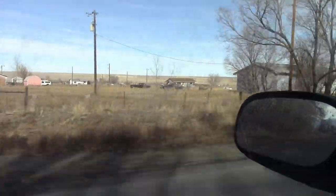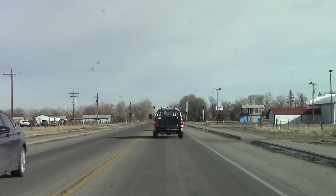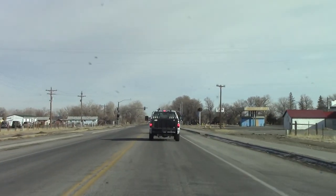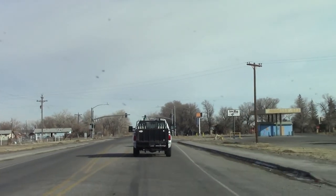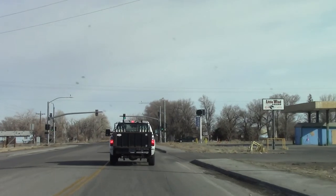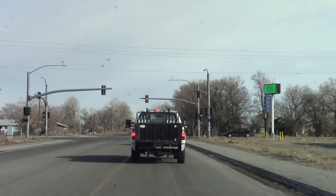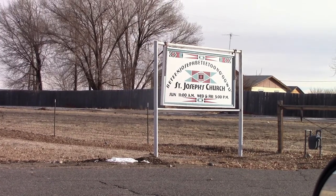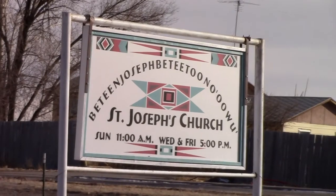And there's not too much to see in the way of tourist attractions in these towns, but if you know where to drive, you can actually see a couple of pretty interesting sights. Here, we're driving towards the direction of a pretty famous painted church. It is a minor tourist attraction, not too far away from one of the museums in town. It's called St. Joseph's Church, and you can actually see the Arapaho language written over the top of it.